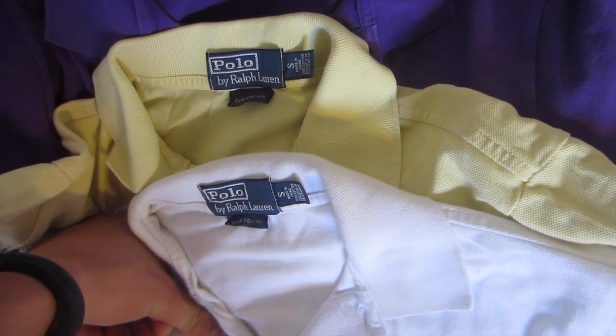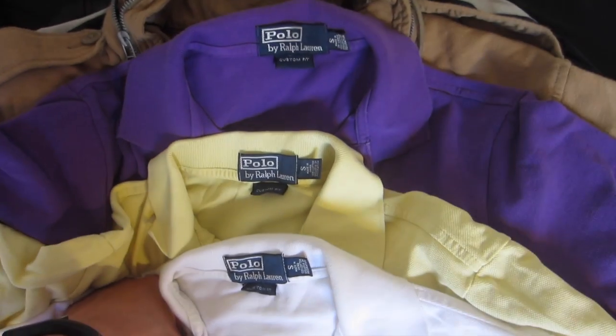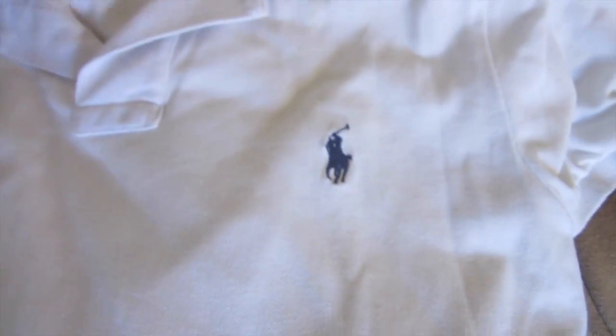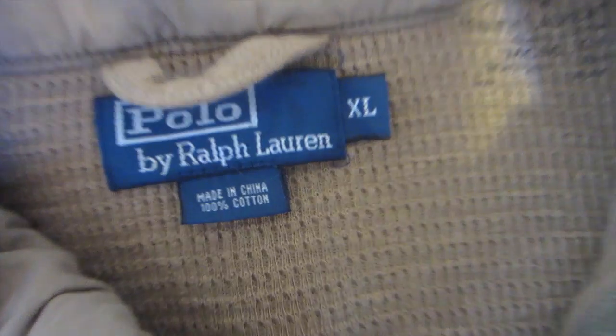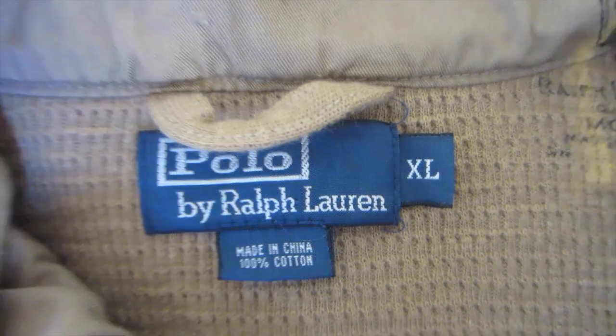So I'll be able to make about 30 bucks out of these shirts. If I sold them individually, I'd probably get the same amount as I would if I was to sell them in a bundle. So it's better to sell them as a lot of three. So Ralph Lauren, Ralph Lauren, Ralph Lauren. Awesome. Speaking of Ralph Lauren, we've got this awesome extra large Ralph Lauren zip up mountaineering jacket.